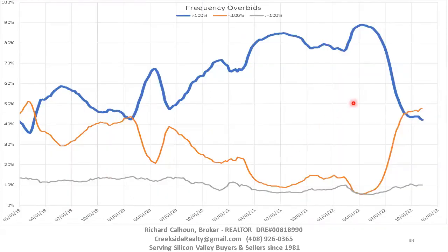Now you're looking at the frequency of overbidding. This is the sellers that got more than their asking price, and you can see that's quite a bit below 50%, and in fact, it's getting close to 40, somewhere around 42%. This is the sellers that got below their asking price. It's approaching 50%.